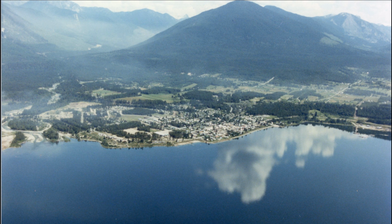And of course, all of that helped contribute to the town we have today. So there you go, a nice little aerial image of Nakusp and surroundings to go out on.